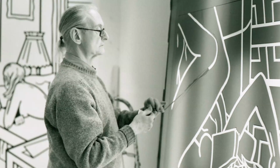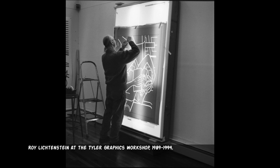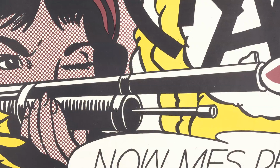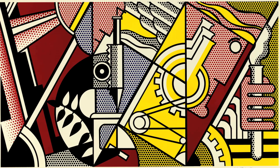Roy Lichtenstein is a pop art superstar. Alongside Andy Warhol, he is one of the most significant artists of the late 20th century. His works stand today as icons of 1960s and 1970s America. With their bold colours and brash graphics, Lichtenstein is one artist who is definitely instantly recognisable.